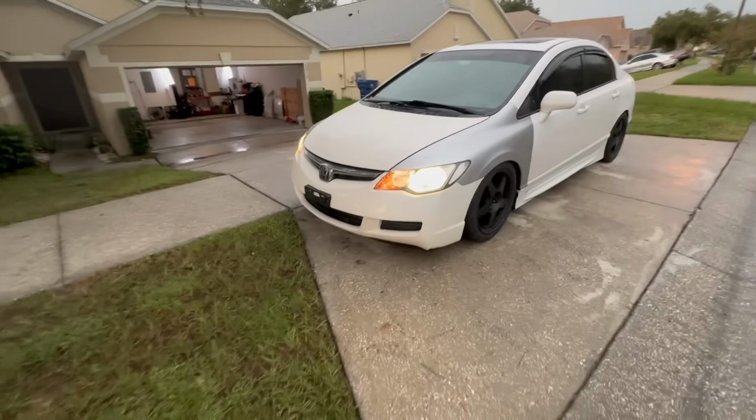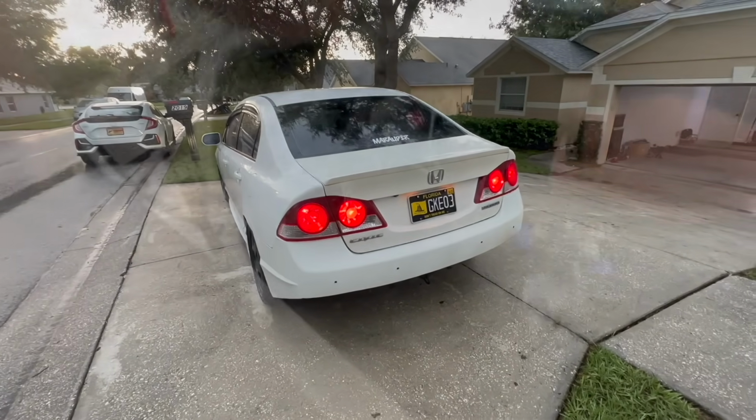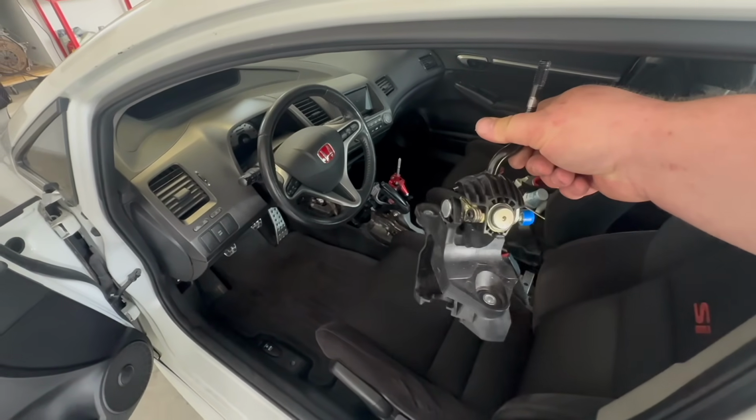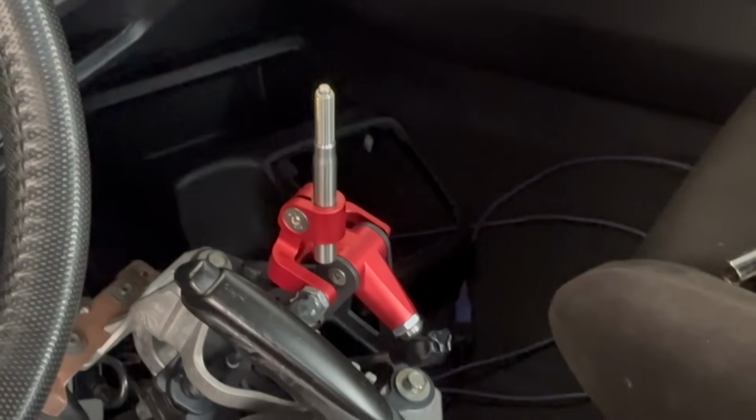Well, it all looks good. Headlights are working. Taillights are working. The rear end of this looks so good. Goodbye, OG 8th gen shifter. Hello, hybrid racing shifter.